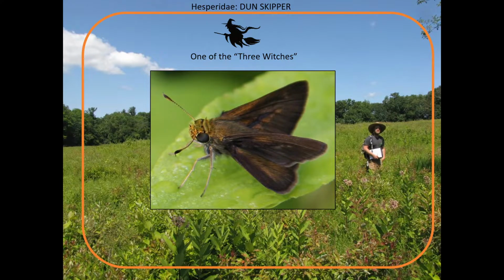The dun skipper is said to be one of the three witches because it gives lepidopterists a headache, as three witches would. It's a hard to identify butterfly, and it looks very similar to two other skippers, the little glassy wing and the northern broken dash, which may also occur in a field such as this.